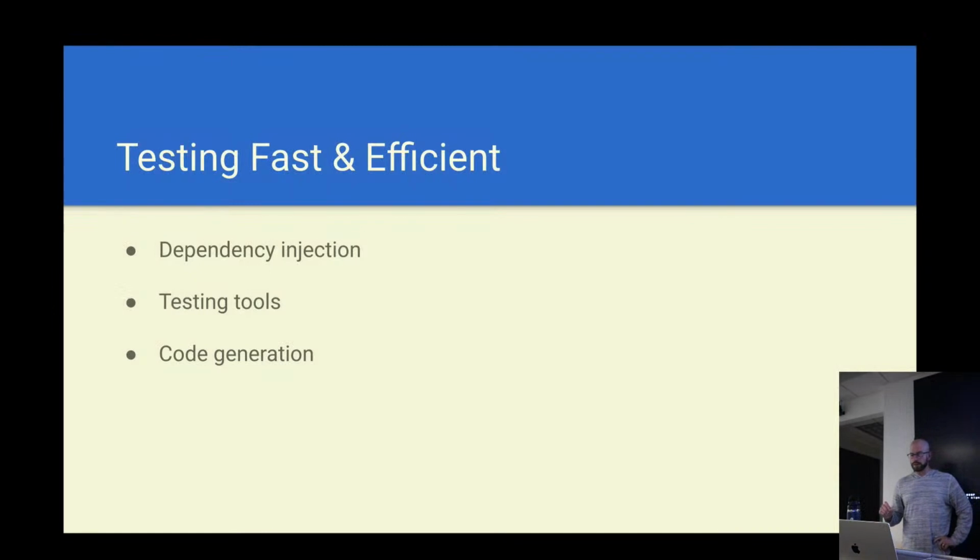Let's talk a little bit about testing fast and efficient. That's my goal for tonight. Everyone knows about tests. Everyone knows tests are an option, but a lot of people don't take the time to write them because it's time consuming, you're trying to push out a product. So I'm hopefully going to give you some tools and some details that will give you the knowledge necessary to push out tests quickly and efficiently, so your product is maintainable and sustainable.